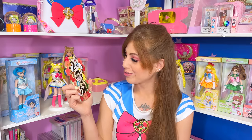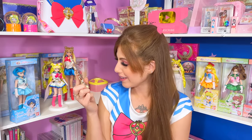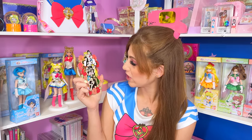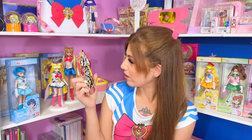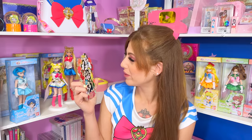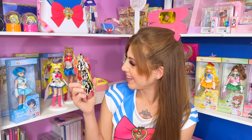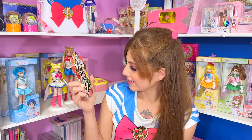But thank you so much, Ry. It's freaking amazing. Little Diana on Chibiusa's head. And Artemis is just kind of low-key chilling right there on Minako. And Luna is up there on Mamoru. Oh my gosh, there's Chibi up there. Oh my gosh. You guys, this is wonderful.